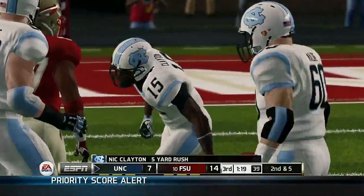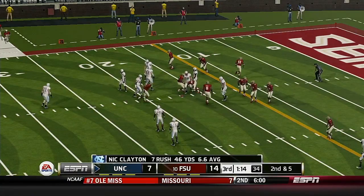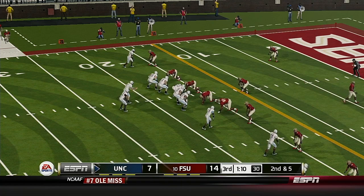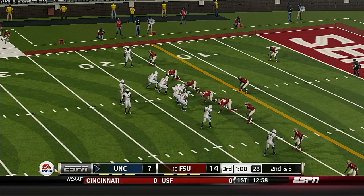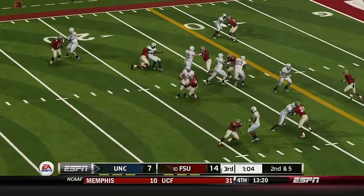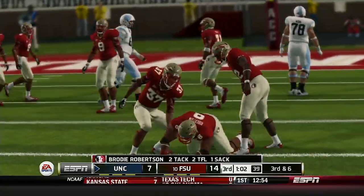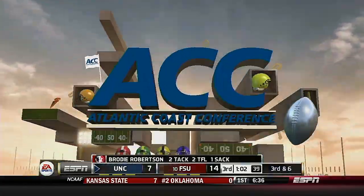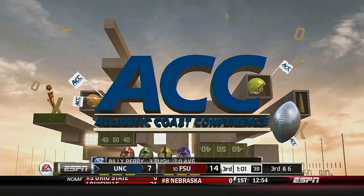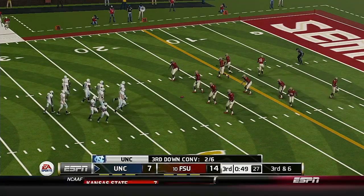Tackled after a decent pickup. Gaining 5 yards. That brings him second and five. And they hit him in the backfield. Seems like every game this guy's in the offense's backfield, bringing guys down for a loss. He's just got a knack for making plays. So we're looking at another third down here.